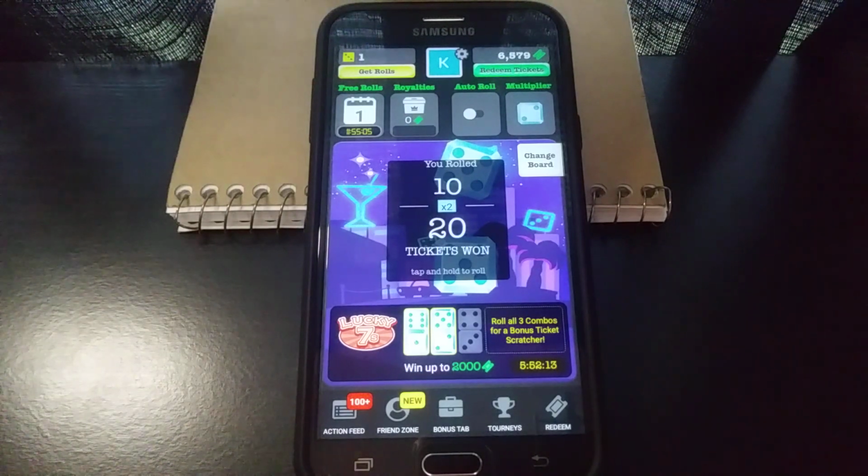Just a few other things you can talk about. They do have a friend zone area down at the bottom. They have some bonus tabs on ways that you can earn it.